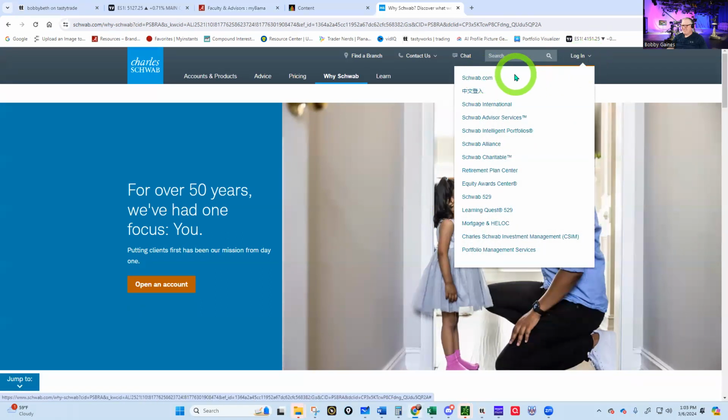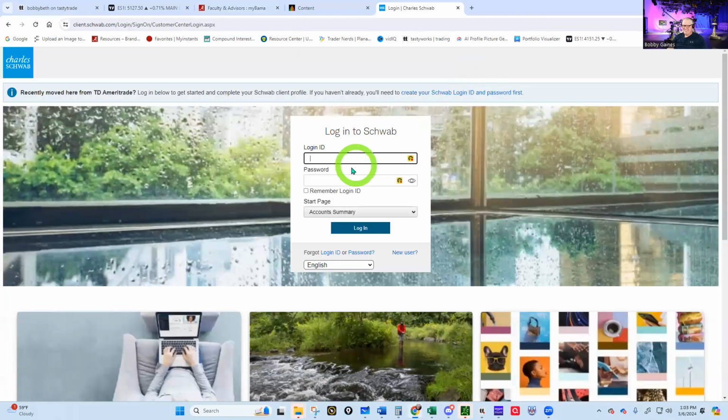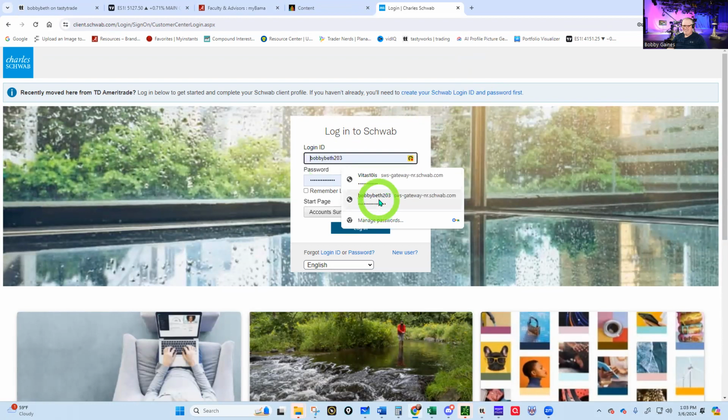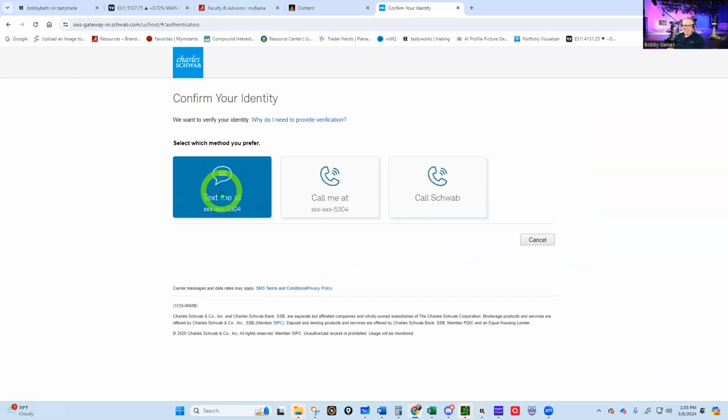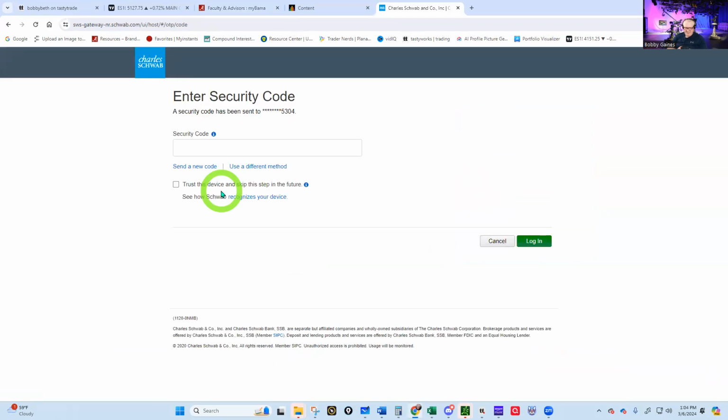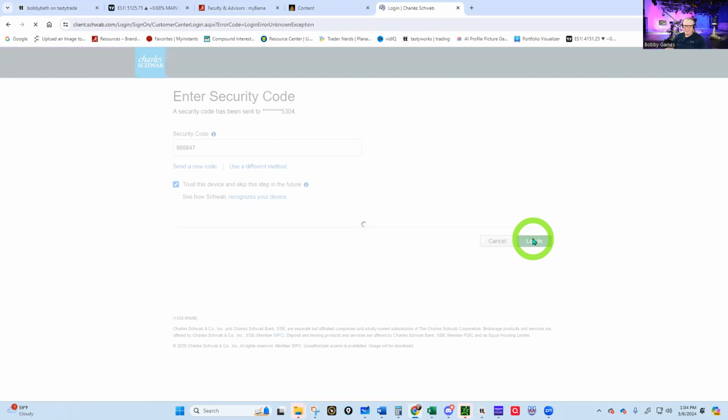Let's see. Schwab, log in, Schwab International, Schwab. Oh, geez. Portfolio management. I guess this is what I'm logging into. Let's see. Here we go. So I was going to show you something that I may now not be able to do. Text me at my number. Let's see, get a security code here. Send me my darn code for the love of the Lord. No, okay, here we go. So my code is... all right. Trust this device. So we may learn something together today. I don't know if we can do it on Schwab.